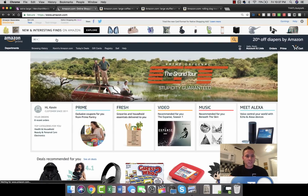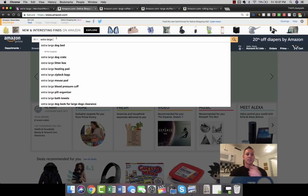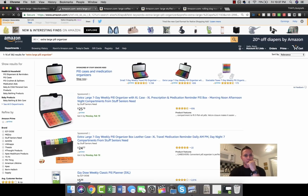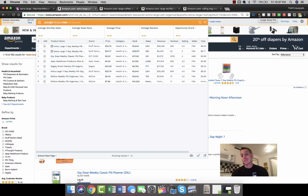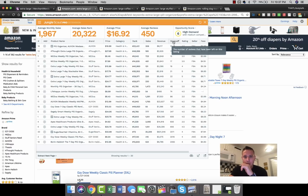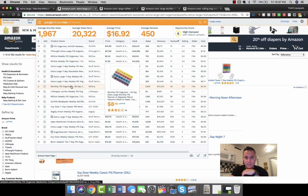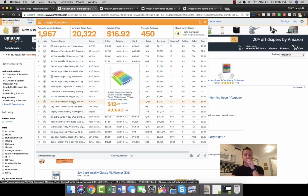And so if we go back, let's see if there's anything else that we wanted to see from the autofill. If we type in extra large here and then just put a space, Amazon shows us, right? Blood pressure cuff is where we're at. Let's check out pill organizer. So extra large pill organizer. I don't know why you'd want an extra large one, but maybe if you have a lot of pills, you need an extra large pill organizer. It's just how things go. And so we see 28,000, a few more reviews than we'd like to see. But we do see some interesting ones. We see $13,000 a month with only 46 reviews. We see $22,000 a month with only 102 reviews. And guys, we're finding these in real time, literally faster than you can find them using any other product research strategy.